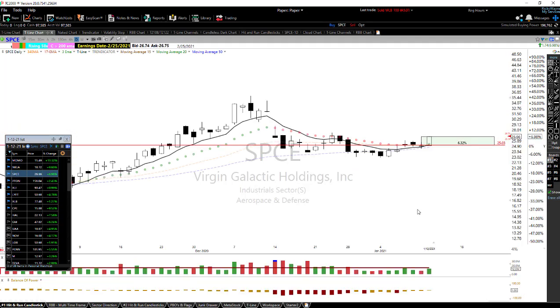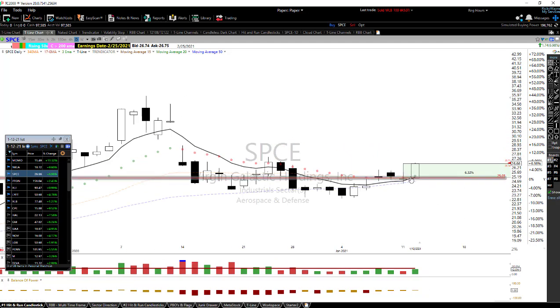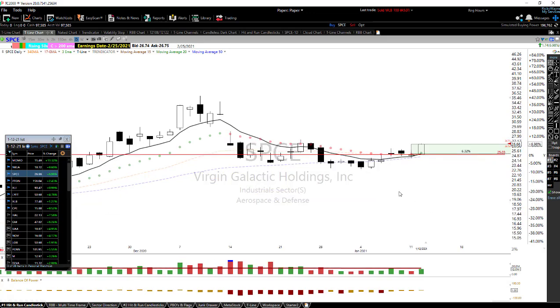Space is another one we bought today. We bought this one a little earlier today, and currently, let's see, we closed up 4.9% on it, so not too shabby. Pretty happy with that. Nice little morning star type chart pattern right in here. Nice bottom.